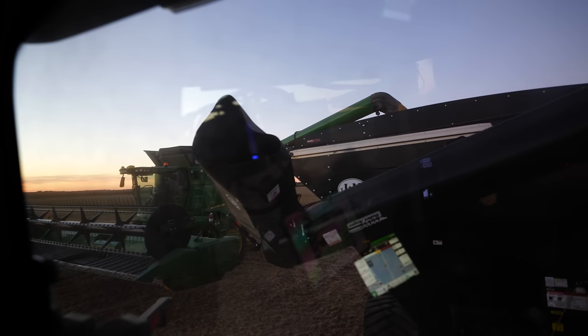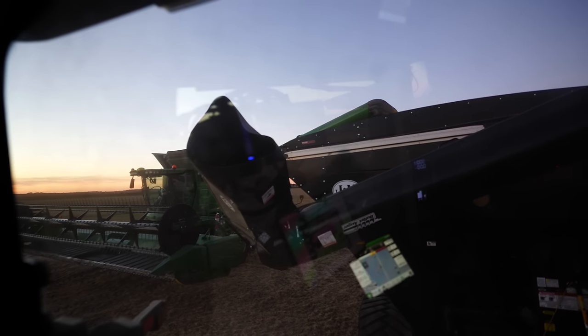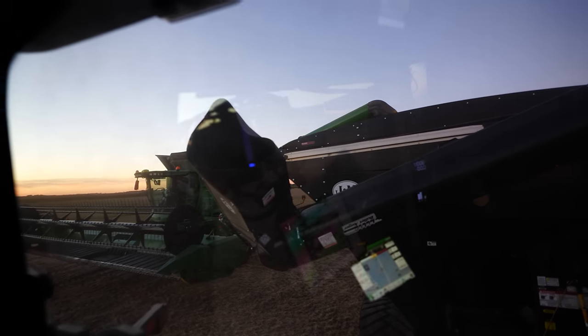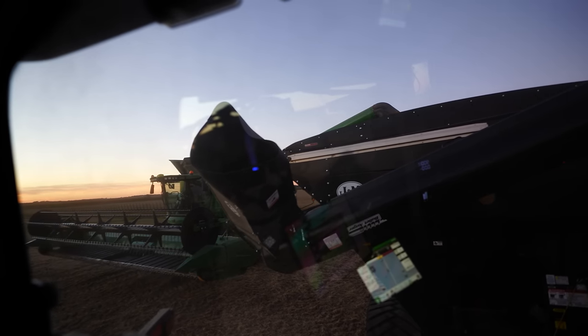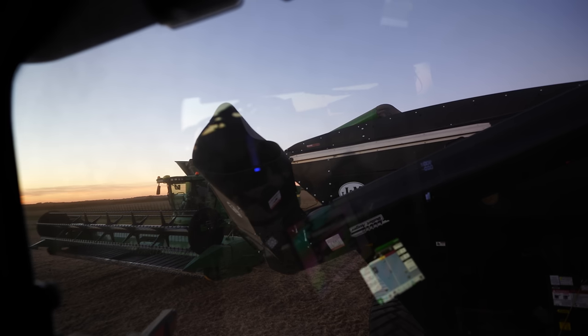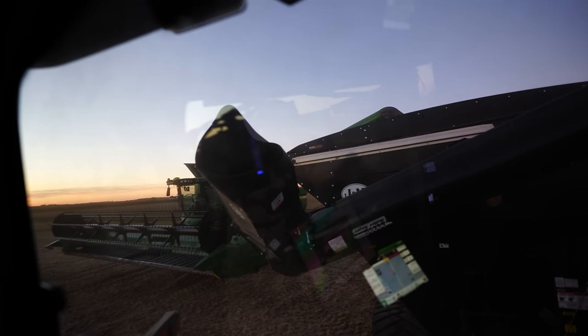The sun is set below the horizon. The beans are still dry-ish, moisture-wise, but they're getting very difficult to cut, starting to become very tough. Discourages the combine operators from wanting to roll too far into the night. Now, if we'd have a nice breeze, typically we can roll quite a bit later.